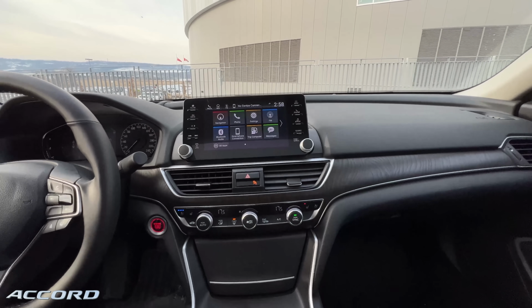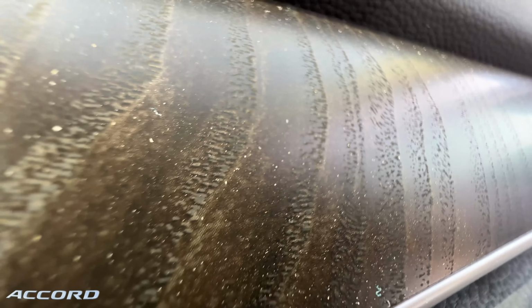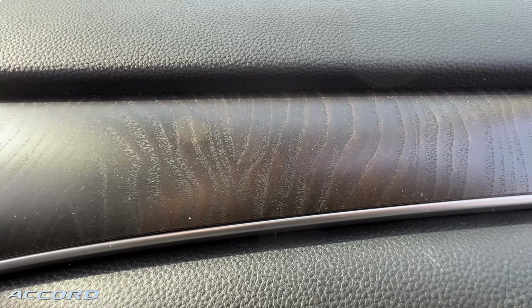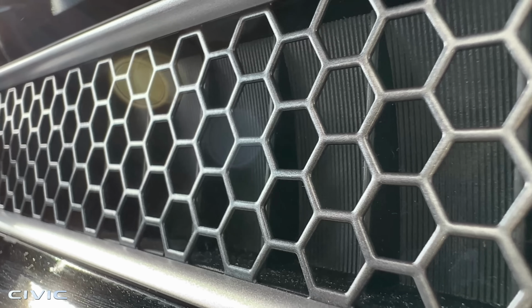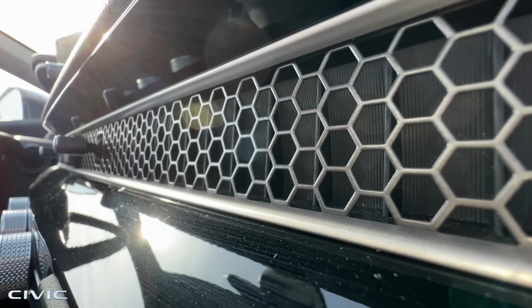Zooming out of this infotainment, looking at the general interior, I've got this glorious wood grain, which is also a luxury signature item. Yeah, maybe old luxury. I think new interiors have this cool mesh pattern like I do across my grille, which no other car has. And people are really wowed by that. I don't think they're wowed by wood in that Accord anymore.